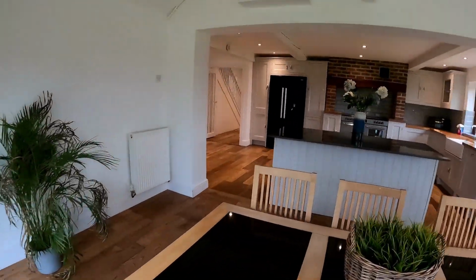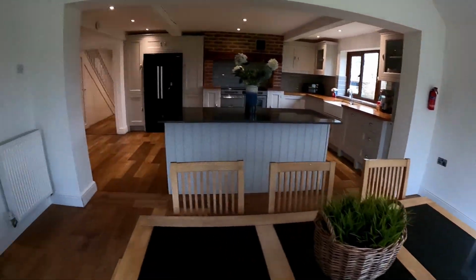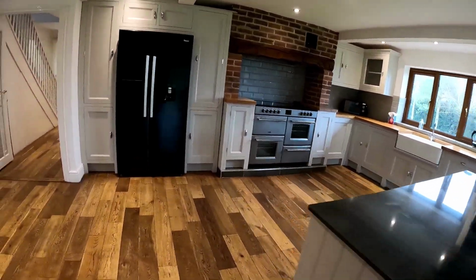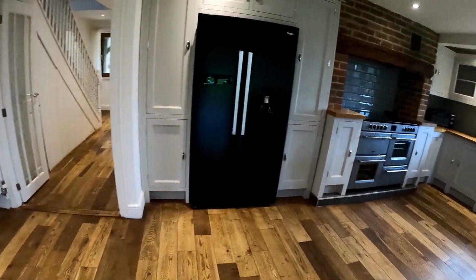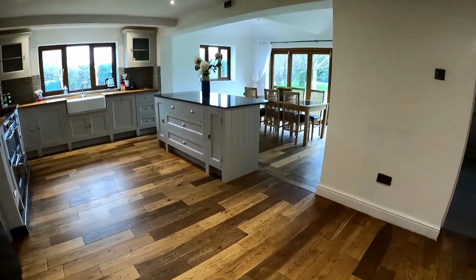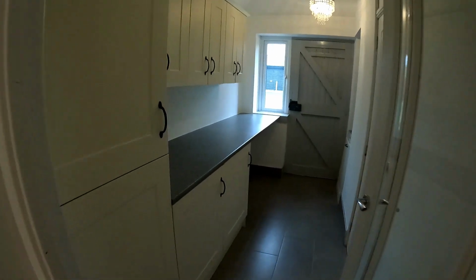So what we'll do is we'll take a few moments to take this space in. We'll then show you through to the utility room. Now with the utility room here in this property, you do have access outside, so if you are keen dog walkers and you get a little bit muddy out on your walk, it's perfect to come through this entrance here rather than muddying the hallway space up.